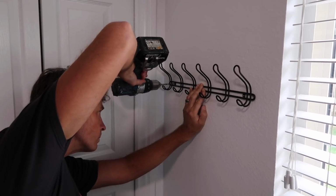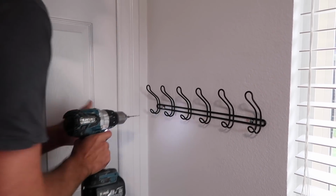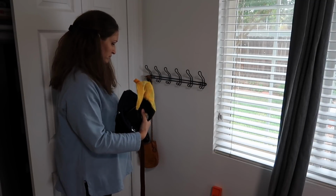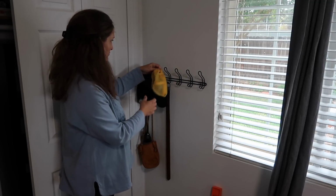Hooks are a great way to stay organized. We had these in the closet and we just took them out and now are rehanging them here. I like to make sure it is low enough so both my boys can reach these hooks so they can hang up all their hats, belts, and everything else that they love to keep.